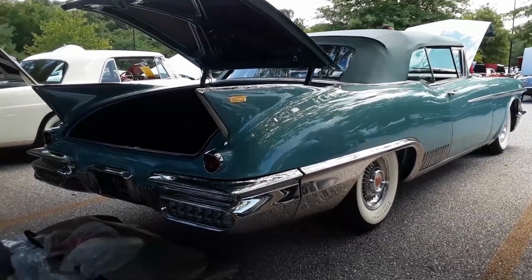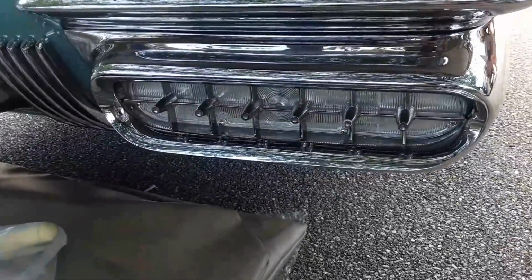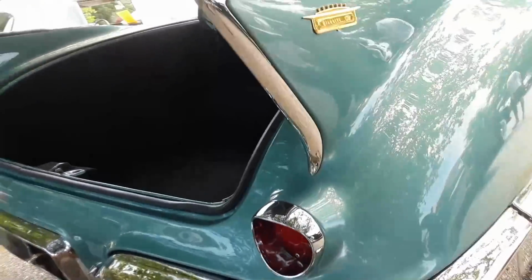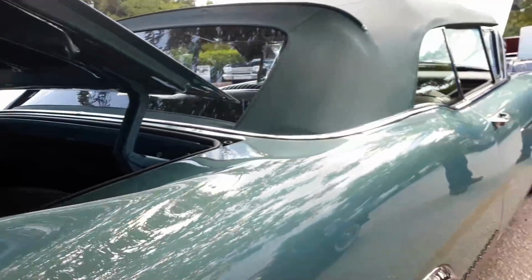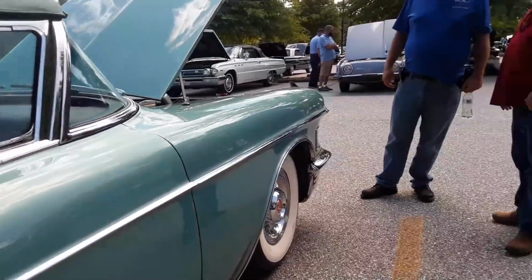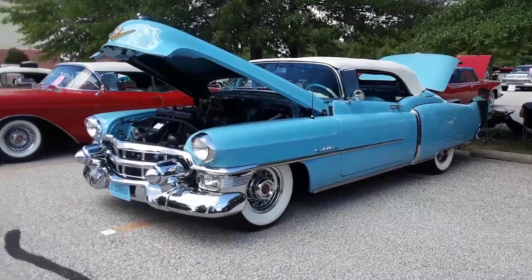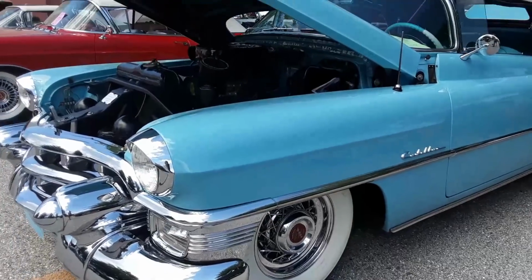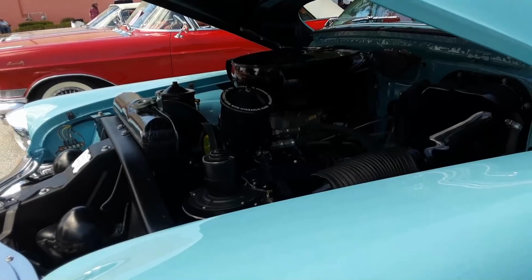You see those fins? Now look at these details here of the backup lights. They're carrying through, just like on the grill. Just gorgeous. On this 53 Eldo. The True Spokes, Kelsey Hayes. We got big power steering.